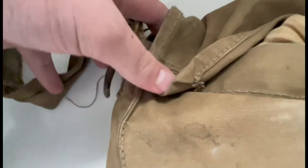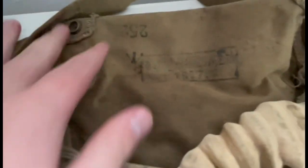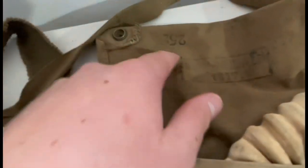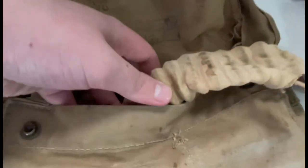And if we open here, you can see it kind of has a little clip, and surprisingly, when clipped on, if I can even get it on, it doesn't make any noise, but that's pretty cool, because normally they make a little clip noise. Anyways, I'm getting sidetracked. So we'll move on. See the inside, 1917. It looks like 252 there. Sadly, everything up there I can't really read due to its age, and it's a bit faded.